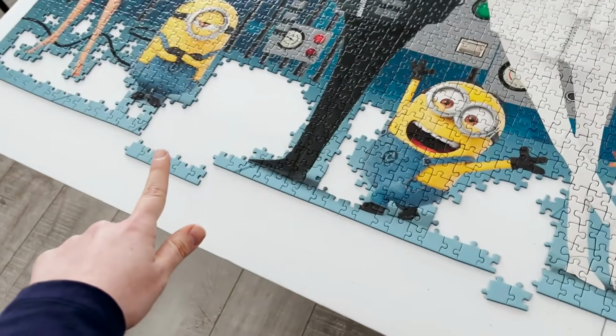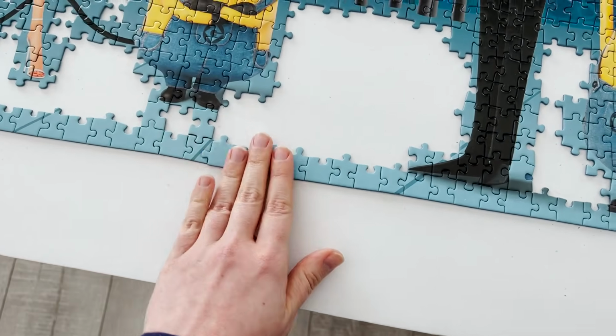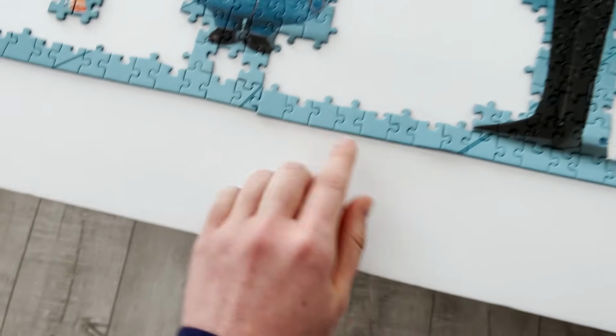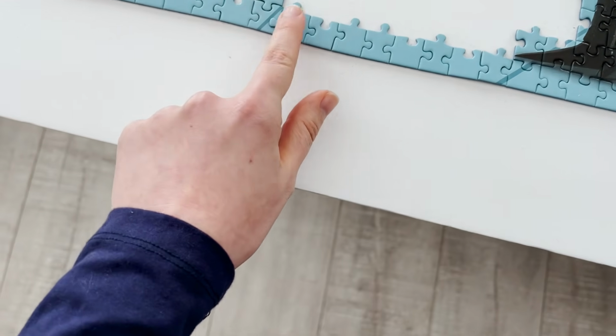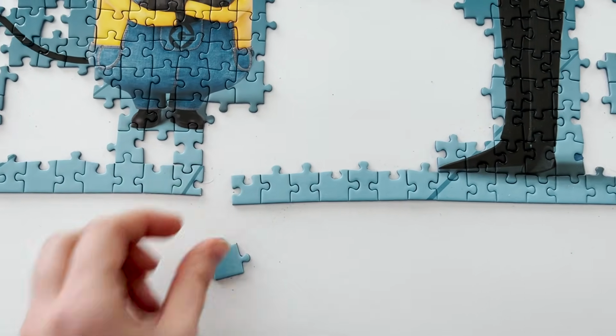I actually think, you know what, I'm just gonna put them in. I think that all of these edge pieces are correct now. Oh no, they're not. Okay, never mind. That piece does not fit in there, so let me just pull that one out.